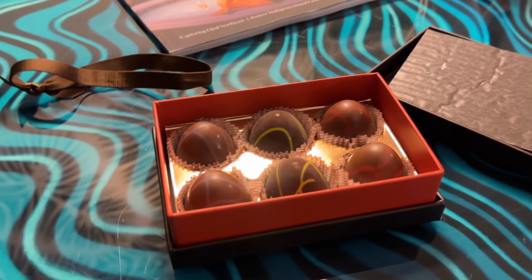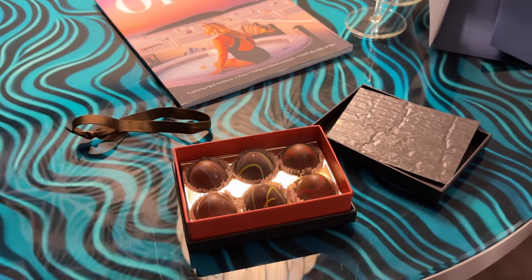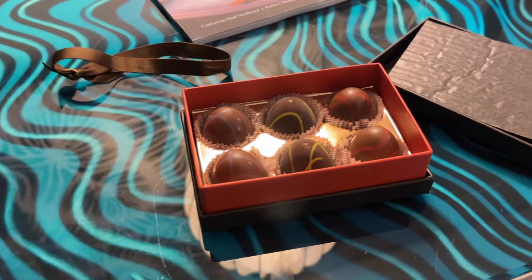So these could have coffee. Lord knows what's in here. So we're gonna go ahead and I think roll the dice on some of these and see how good they are.